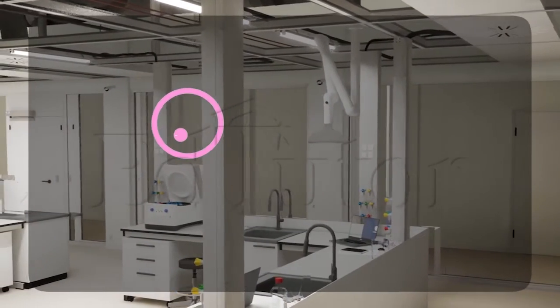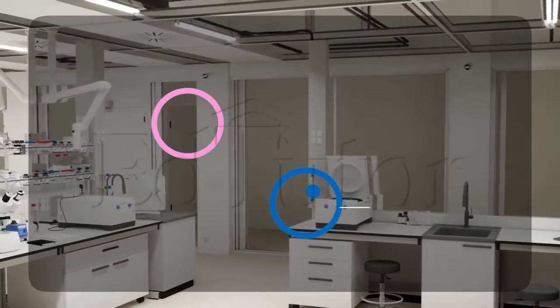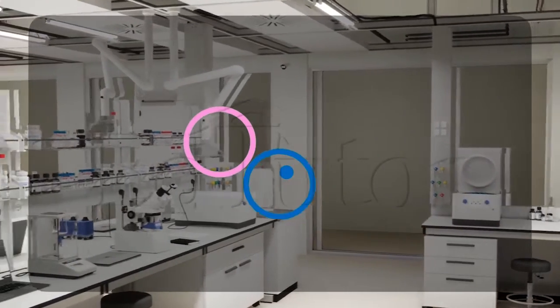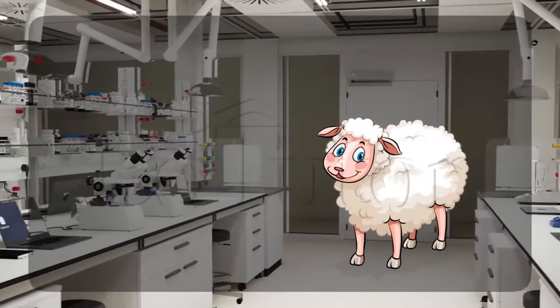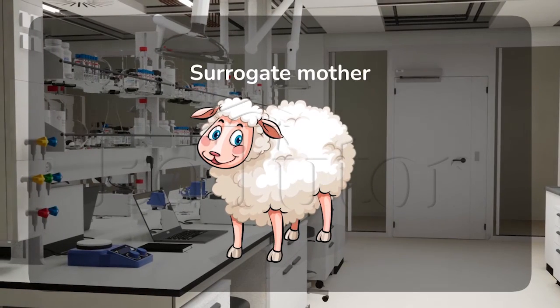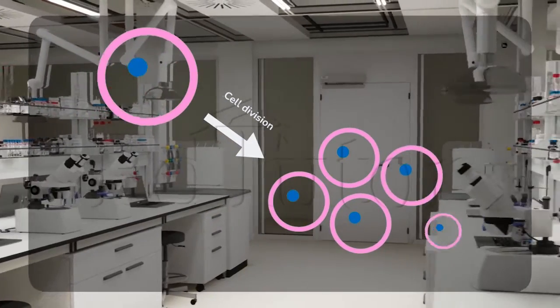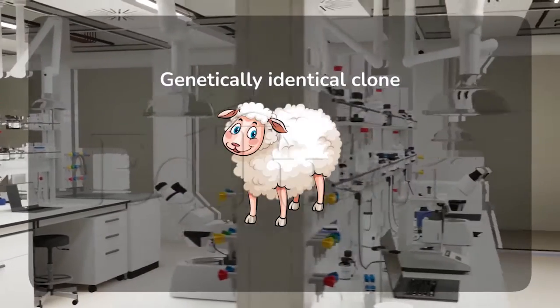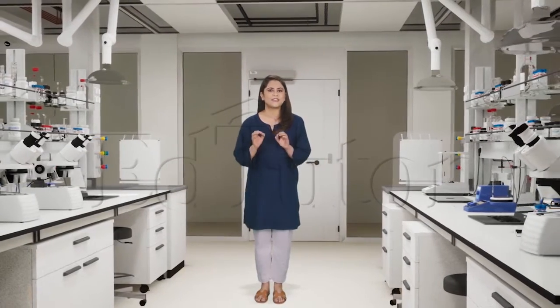For this cloning process, they simply removed the nucleus from a fertilized egg and replaced it with a nucleus taken from a fully developed individual cell. This modified zygote was then implanted in a suitable womb to give it an environment where it could complete its development. The new individual formed in this way was a genetically identical clone of the individual whose nucleus was inserted in it. And that's how cloning made multiple copies of any desired genotype or characteristics.